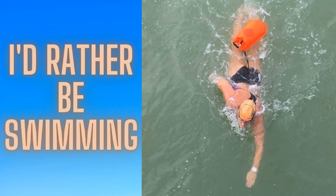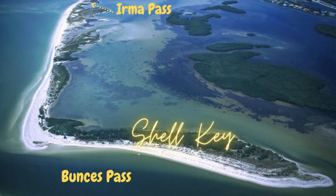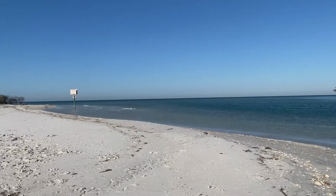When we made it to Irma Pass, we felt the current against us. This is perhaps the toughest part of the swim, but it's a short distance. The tide was coming in, and we wanted it in our favor as we headed south and across Bunce's Pass at the end. The shore is so close that you can get out and walk if the current proves to be too much to handle.